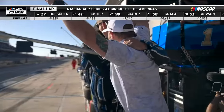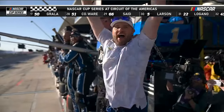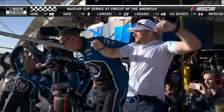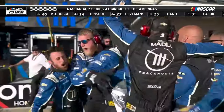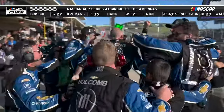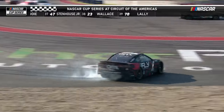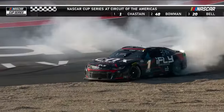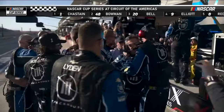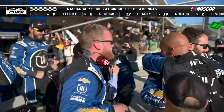Hey, I don't mind that. He got moved and moved him back. Absolutely. Great job, boy. Hell yeah, baby. Yeah. Oh, yeah. AJ Allmendinger didn't have anything to lose. He went for it. He dive bombed in there, moved him out of the way, tried to win this race, tried to steal it from Chastain, did everything he could do for his win. Man, what an awesome finish for both of those guys.